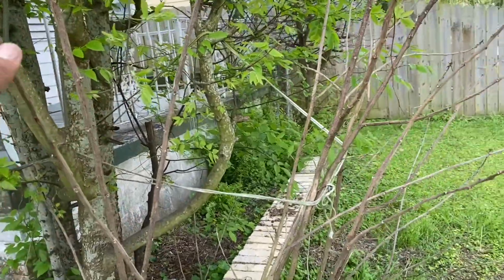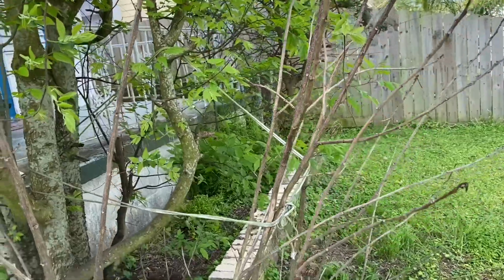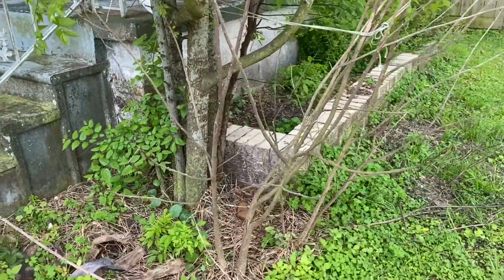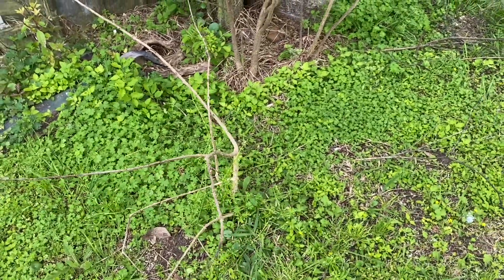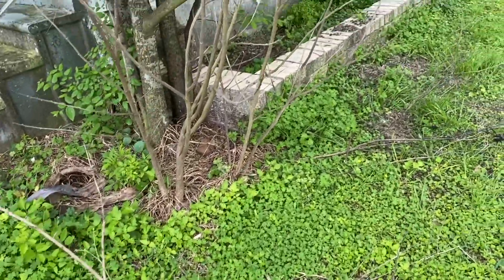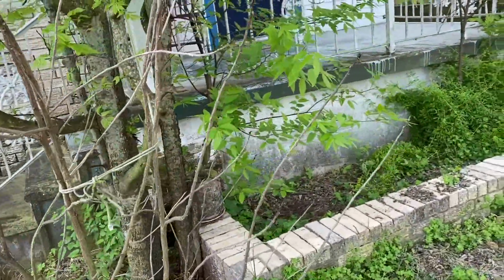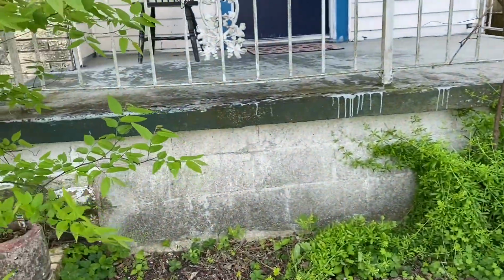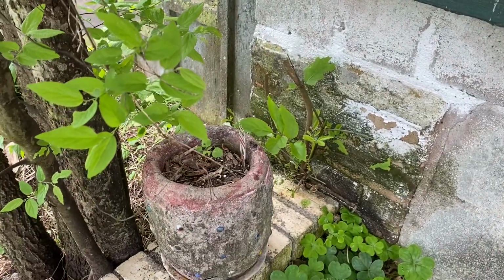This is my hibiscus in the front. I don't know if it lived or not. I'm gonna give it time to see if it does anything. If it doesn't do anything in the next month or so, I guess I'll have to cut them down. I do have some hibiscus that survived because I brought them inside. So give the others a chance. I don't know if anything is gonna plant in there.